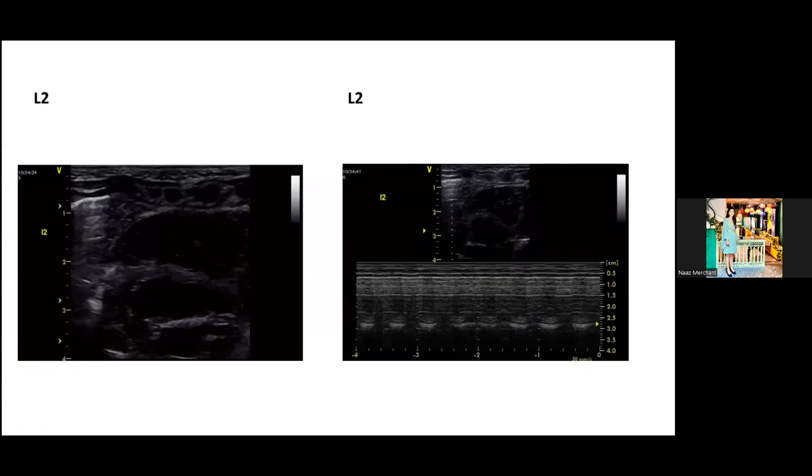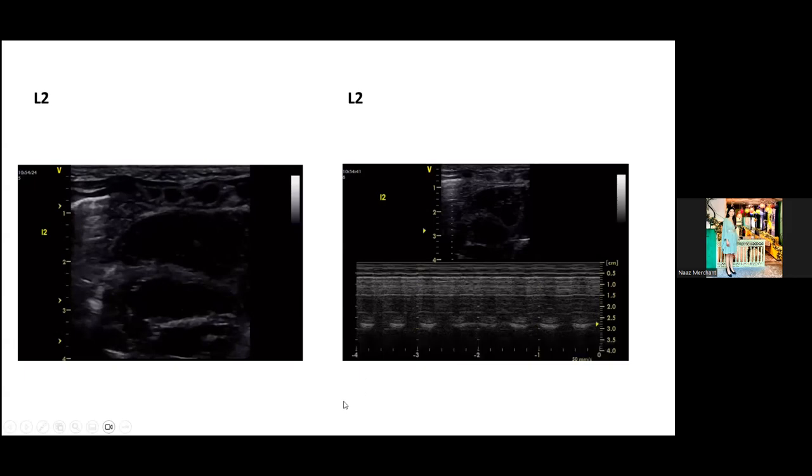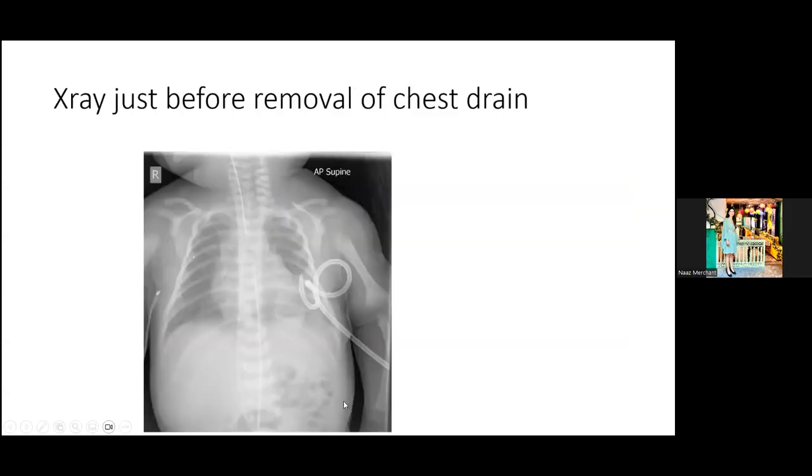I don't have those images, but Shankar did a transverse view on the left side, lower down, and at that point there was no lung sliding over there. But it's quite interesting that you kind of have to correlate clinically with the images you're seeing as well. This was the X-ray done at that point. There's a very slight sliver of air sitting over there. Very small. And because you have the drain in situ, a small amount of air there normally takes about 24 hours to resolve completely. So you will get air bubbles in situations like this.